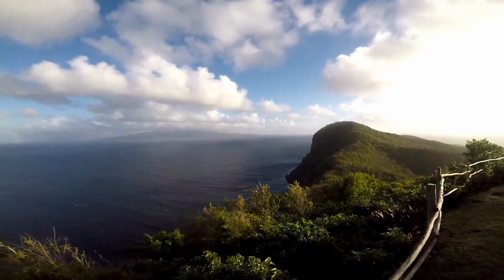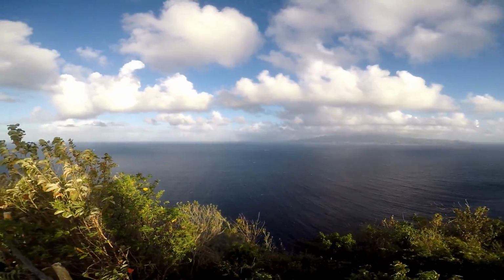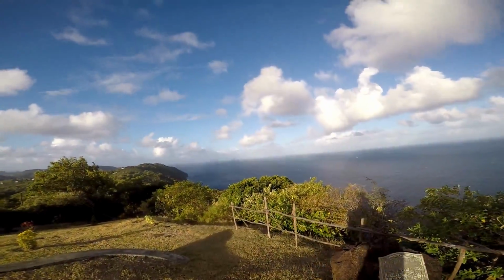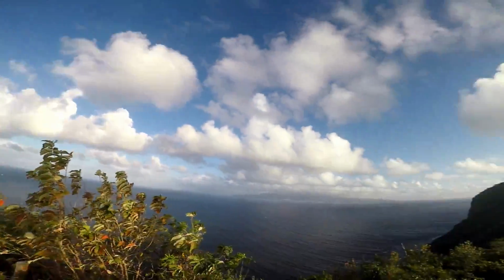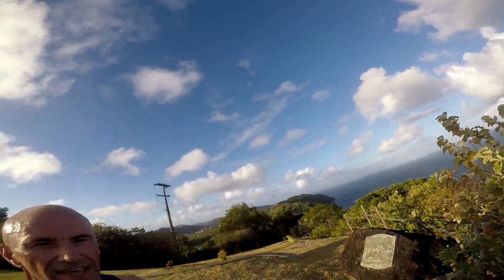Oh yes, starting to feel I'm on top of the world. Just on the top of Bequia, but here's Spring view. Well, pretty much I am on top of the world. You can see the island of St Vincent across there.